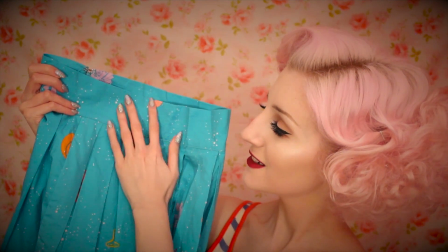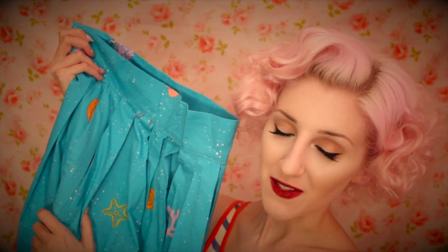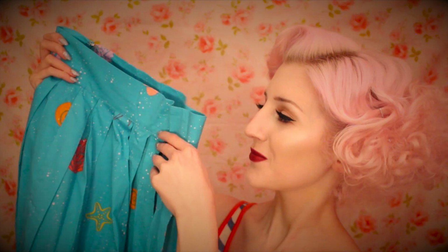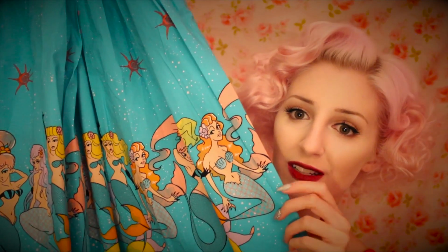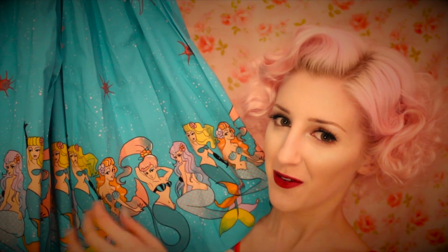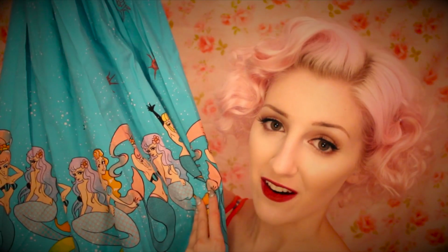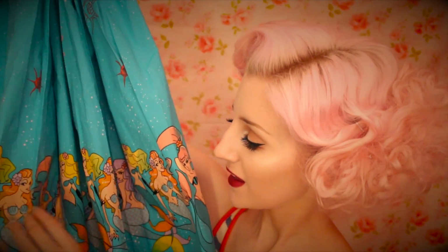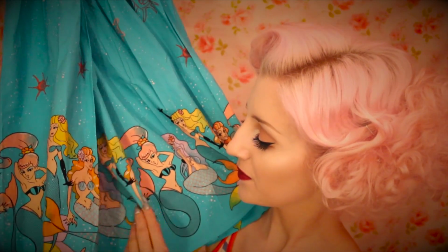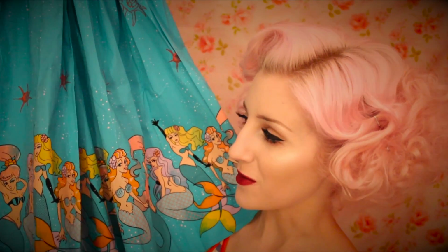So this is a beautiful aqua teal color. As you can probably already tell, there is a beautiful print on it. And this print is mermaids. How amazing is this? There are mermaids with many different hair colors on this skirt, and they remind me of a little bit of a sassier version of the mermaids from Peter Pan.